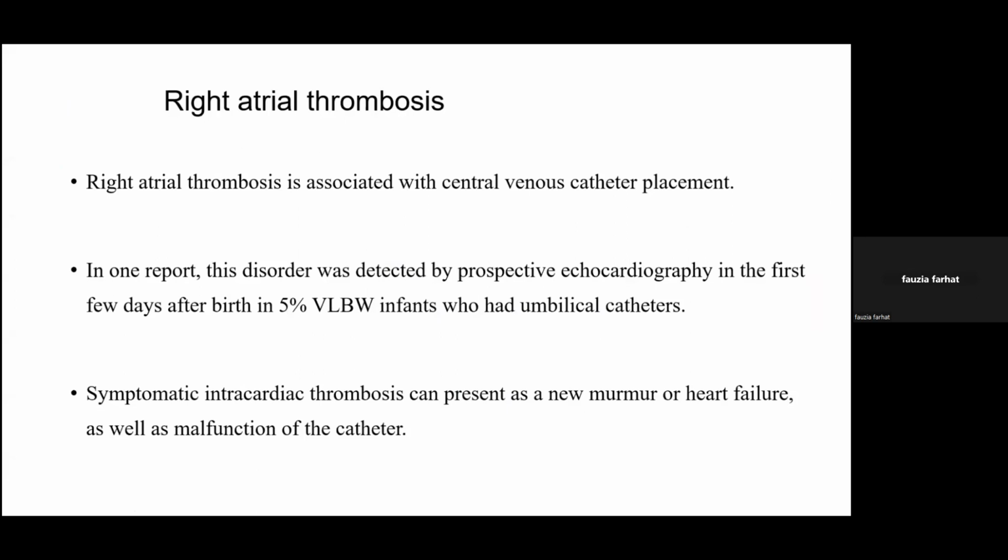Coming to right atrial thrombosis, the most common cause is again central venous catheter placement. In one of the studies, it was seen in only 5% of VLBW infants who had an umbilical catheter. It can present as a new murmur or heart failure as well as malfunction of the catheter.